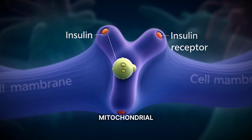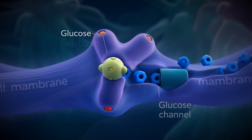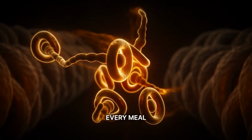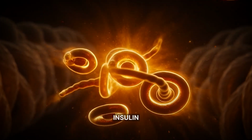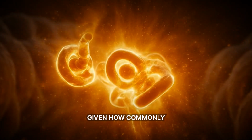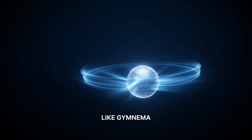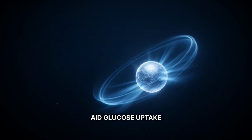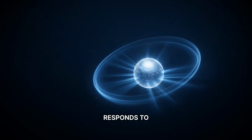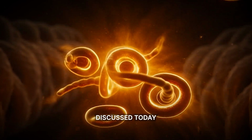Alpha-lipoic acid supports mitochondrial function and cellular energy production from glucose. B vitamins are essential to the metabolic pathways that process every meal. And vitamin D supports insulin sensitivity in ways that are particularly relevant given how commonly it is deficient in adults over 50. Other nutrients like gymnema and eleuthero can further aid glucose uptake and adaptation, enhancing how your body responds to the insulin signaling challenges that produce the 7 signs we have discussed today.